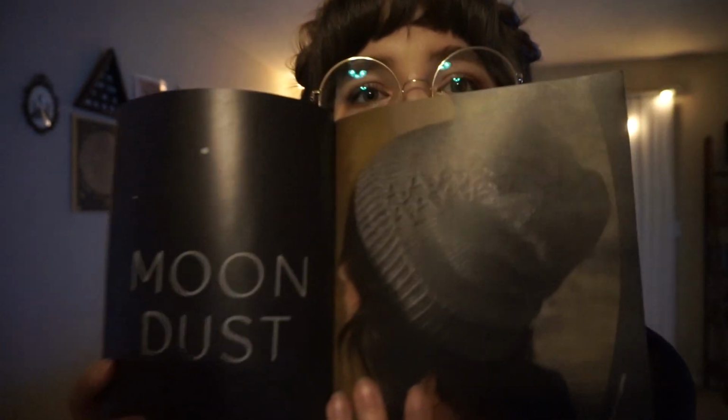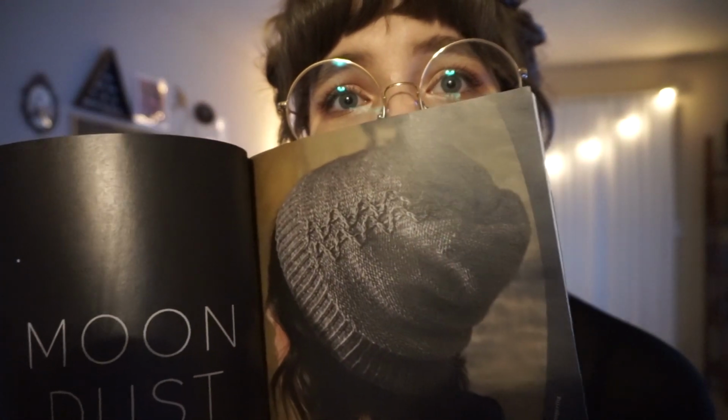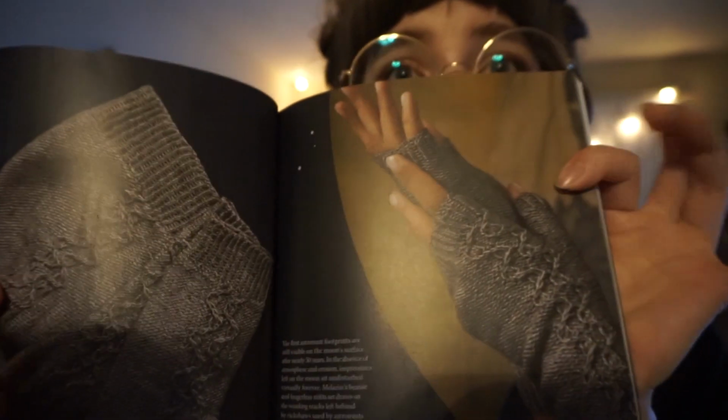And I think those are the main three things that first caught my eye. Of course, there's so many other beautiful patterns in here, like Moon Dust, and it also comes with mitts. It's not just a hat.